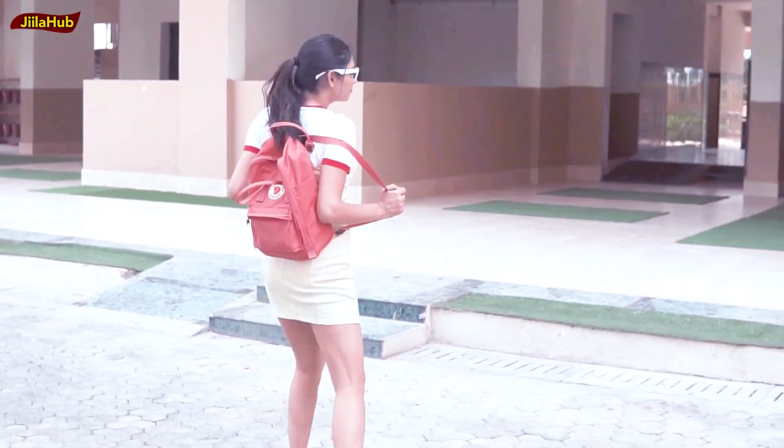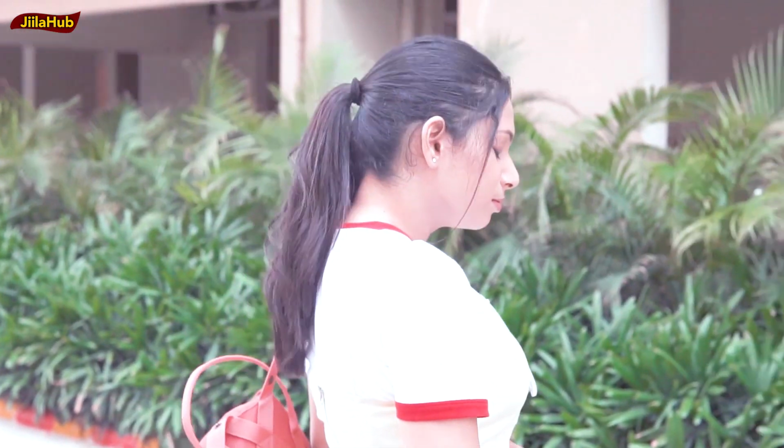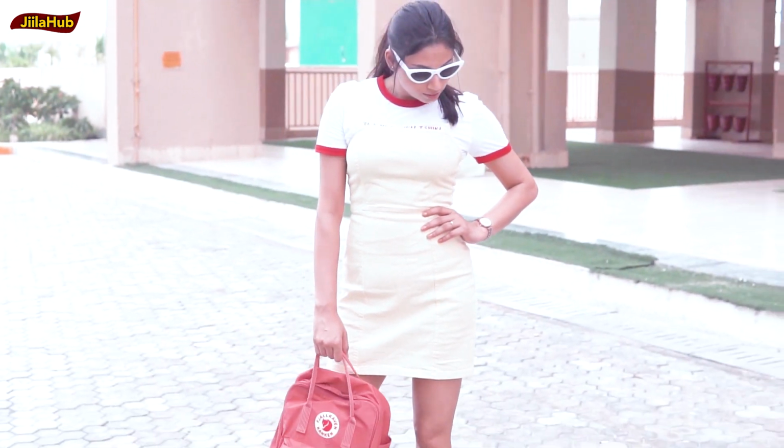My second look is a back to school or college look. I used to wear such combos in my first year of college. This kind of dresses are really comfortable and girly. So this top is from Zara, which is 100% cotton, and the dress is from H&M.